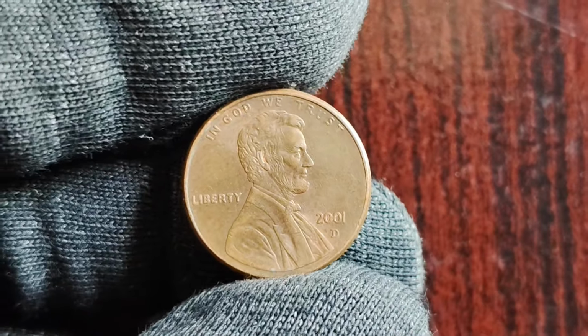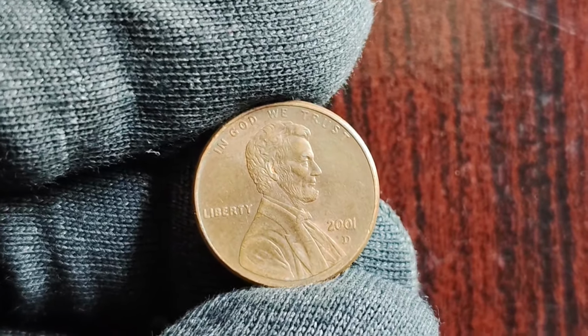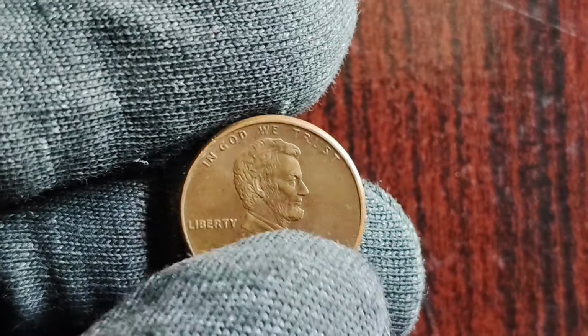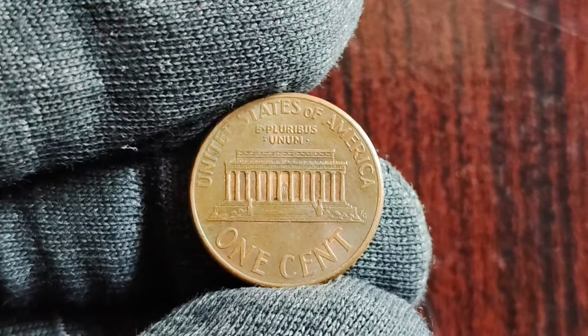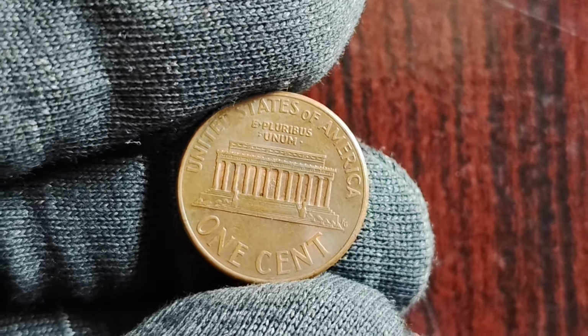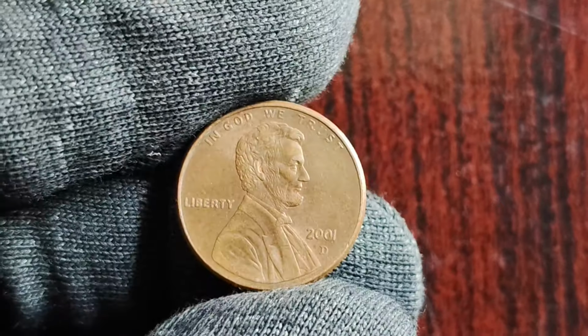One of the primary reasons why some 2001D pennies can be valued at $1.1 million is due to specific minting errors. For example, a known variety of the 2001D penny is the doubled die error. This occurs when the coin is struck twice during the minting process, resulting in a noticeable doubling of features on the coin. Collectors seek these errors eagerly, as they are extremely rare and often sought after.